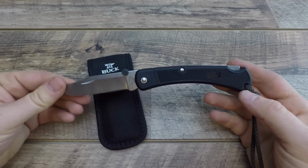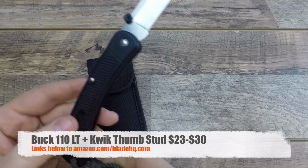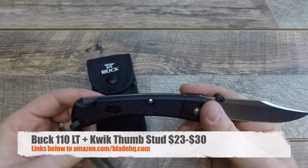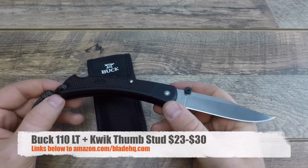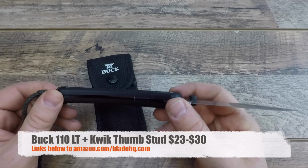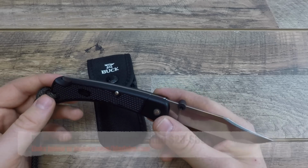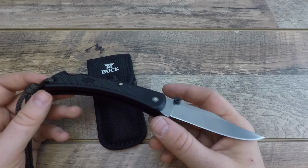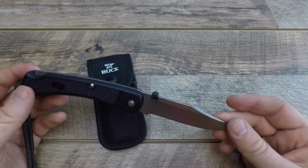Here we go, Buck 110 LT. This is going to be the only Buck knife that we're going to look at today. I know I'm going to probably get a lot of questions about the Vantage, and I have tested out about 3 of those way back, and the blade centering was really bad, and there were just a lot of issues that I had with those, particularly in the 420 versions that would fall into this price point range. So that is why that does not make the list.